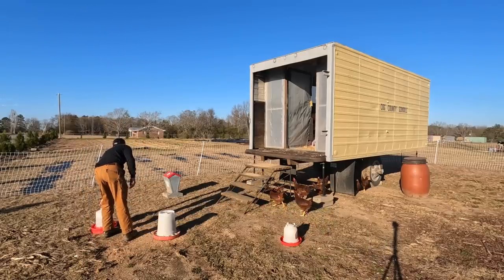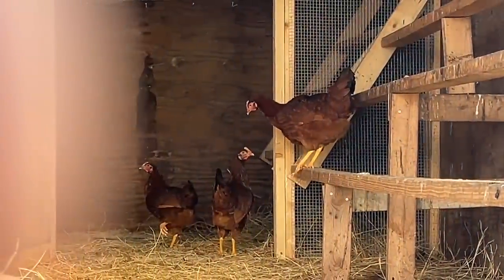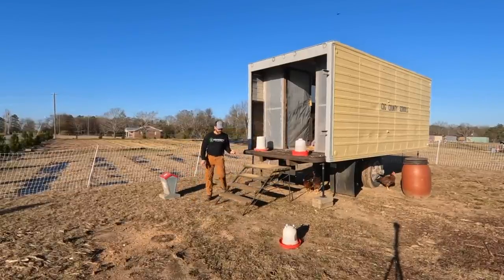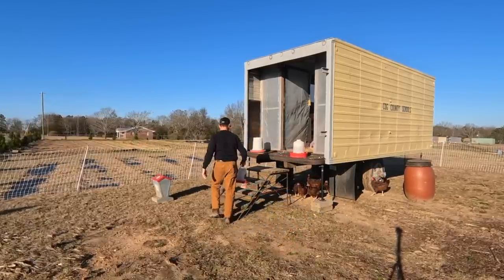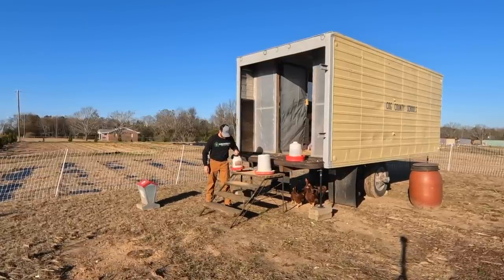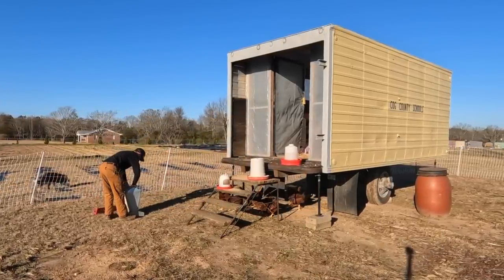All right, y'all. Oh, there's several in there, y'all. One, two, there's three in there. All right, three's good. That's good. All right, let's put their feed up here. And then I'm gonna put this water maybe right here. Let's put this feeder right here and maybe a water right around in there. And put this big feeder up top here.